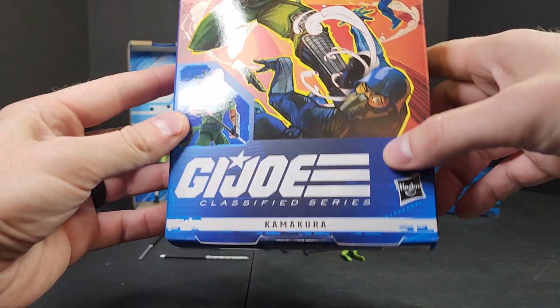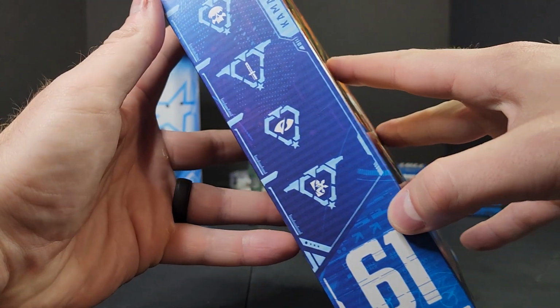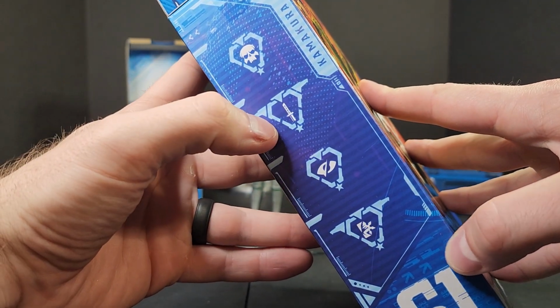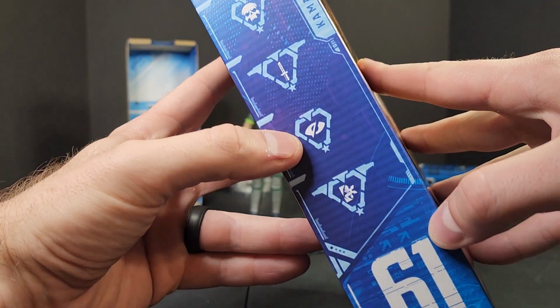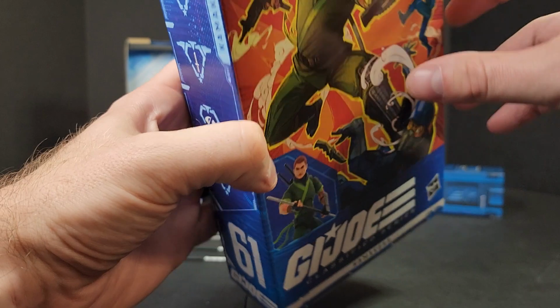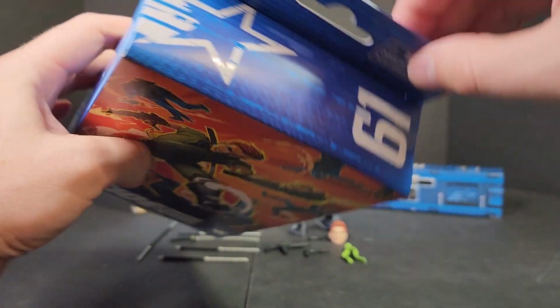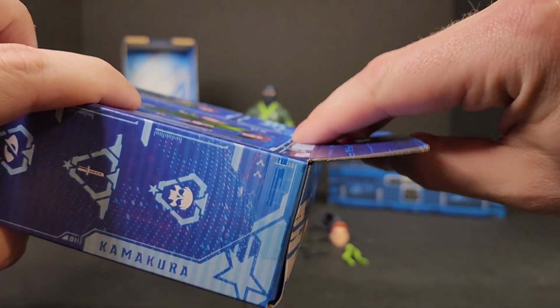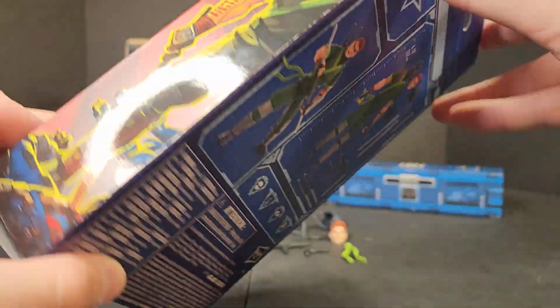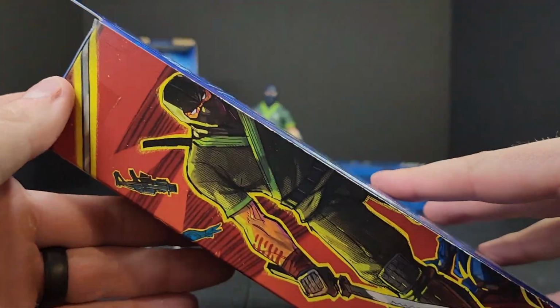G.I. Joe Classified Series, Hasbro. His name, Kamakura. Traits on the side: Master of Death, no idea. Good with blades. Stealthy. Ninja weapons. 61 on top. It has this hideous flap that's part of the back. I don't know what that is. Beautiful artwork on the side, which we haven't really seen yet.